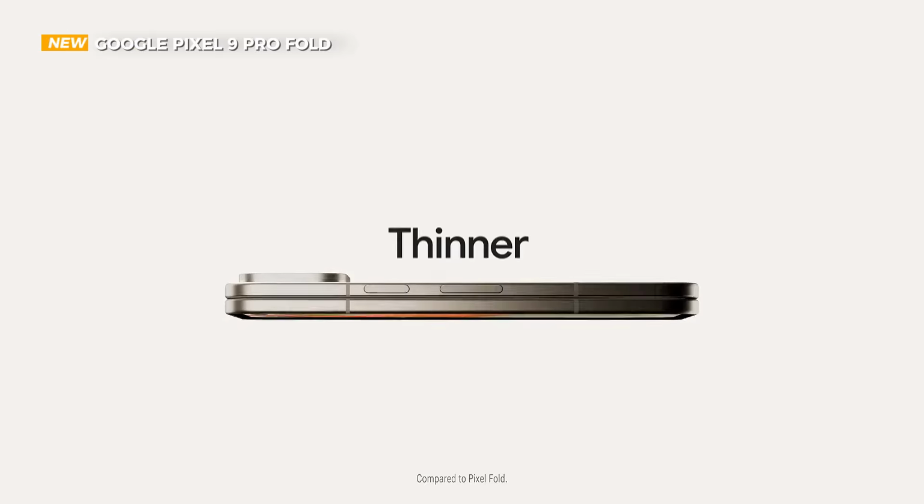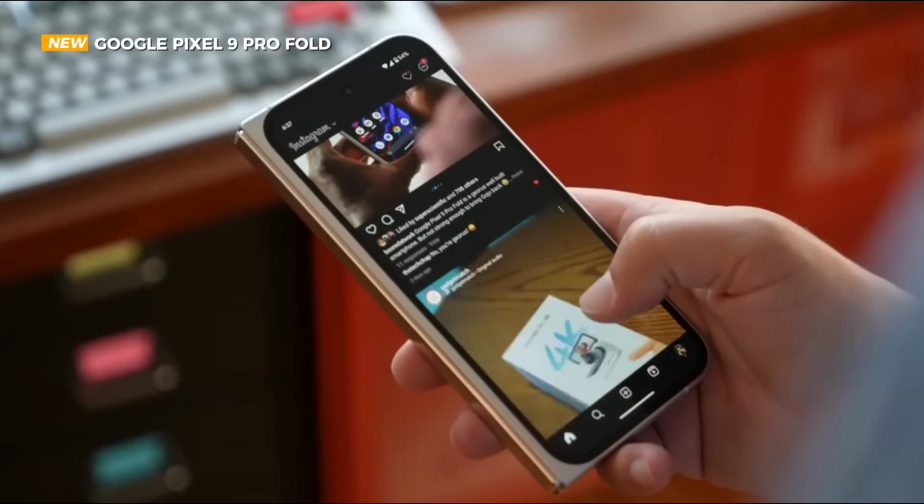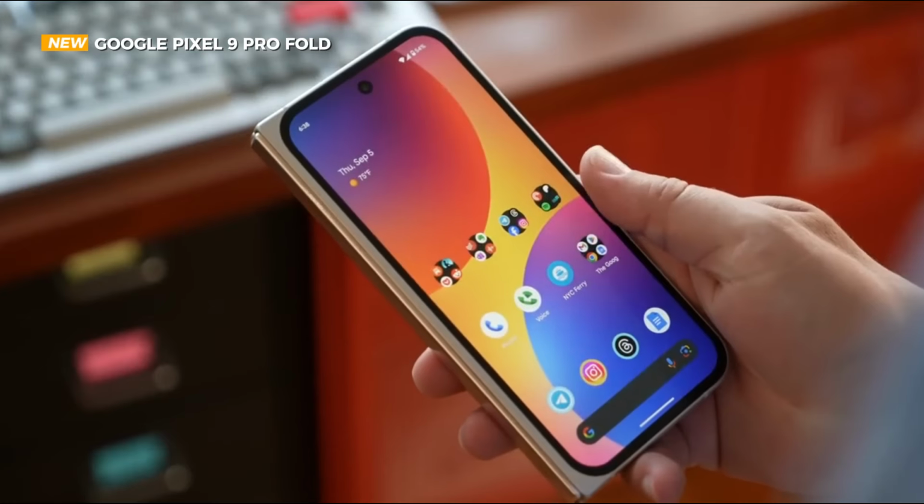Nevertheless, the Pixel 9 Pro Fold is a slick foldable phone, bringing a lot of upgrades and novelties from its predecessor that make it worth picking up. Here are 7 of them.